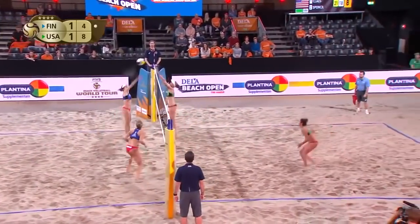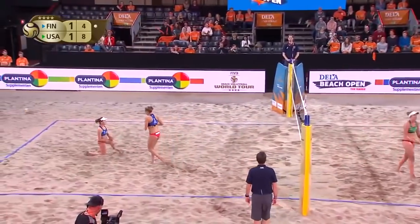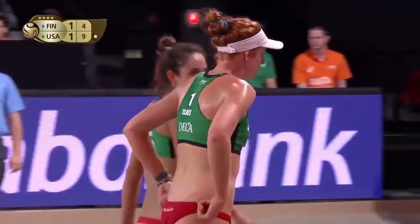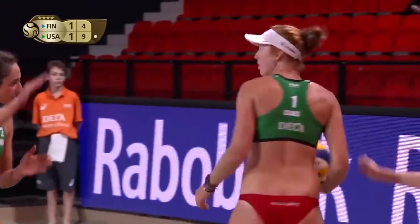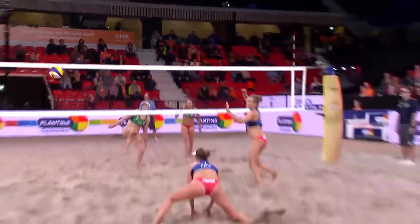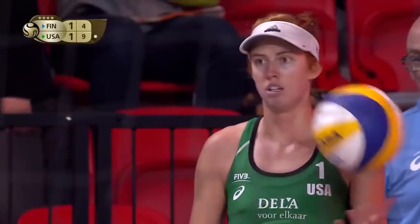Off the net is a good idea. Chipping short line is seen so early, but so's the cut shot. Claes knows the situation there. She knows that Finland are held and pinched to the center of the court. Anything away off the body will score. Composure.